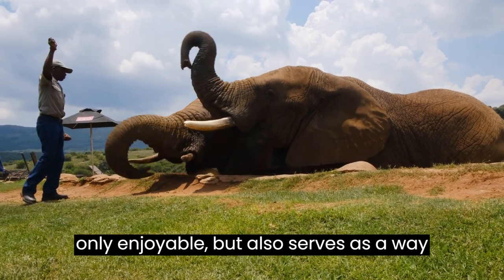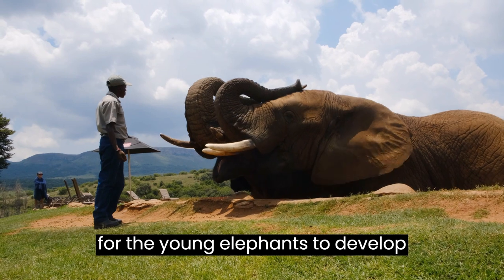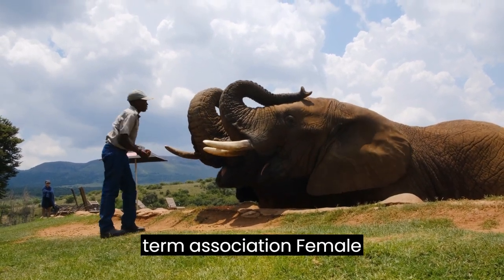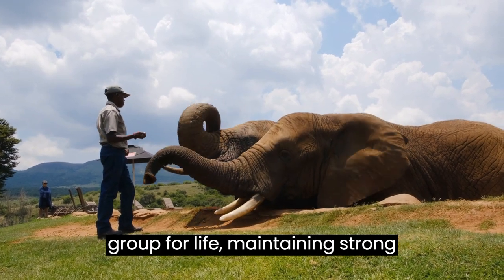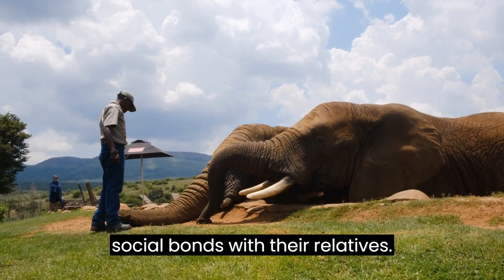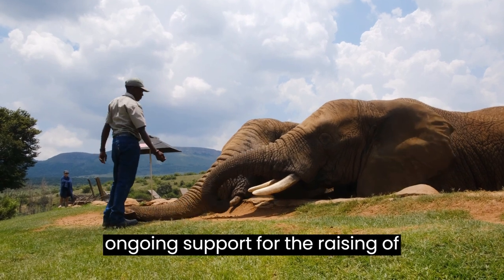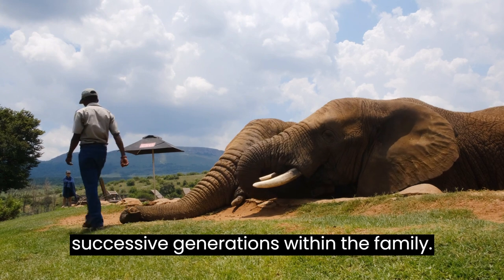Play is not only enjoyable, but also serves as a way for the young elephants to develop physical and social skills. Long-term association. Female elephants often stay with their natal group for life, maintaining strong social bonds with their relatives. This long-term association provides ongoing support for the raising of successive generations within the family.